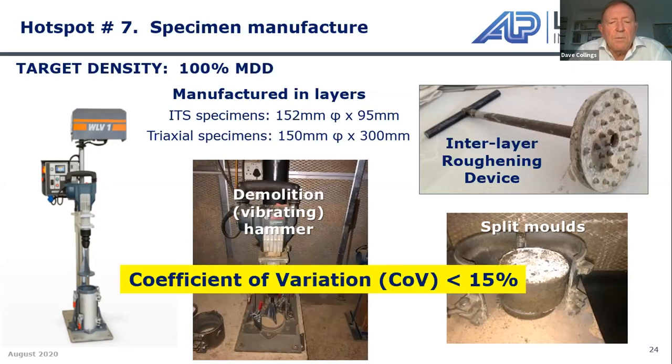Generally, we're dealing with a coefficient of variation on the density between specimens below 15%. And that's to be expected because we are aiming at a density. So we've taken away all the problems we used to have with impact compacted specimens, because you could never get a similar density with that. The vibrating hammer allows you to target a density and to get it.